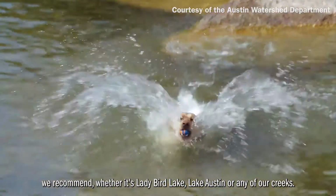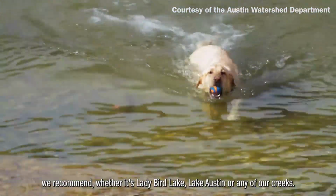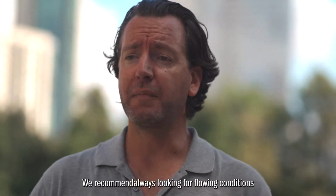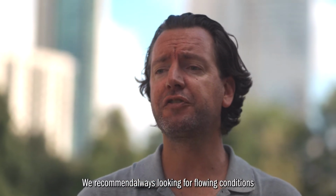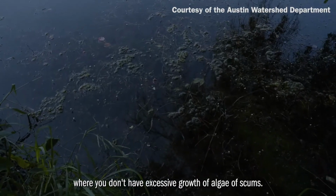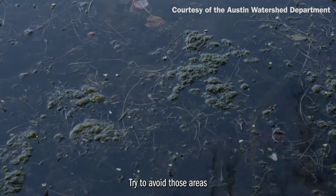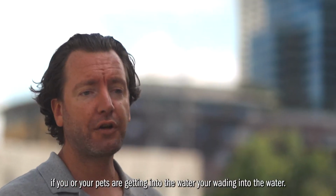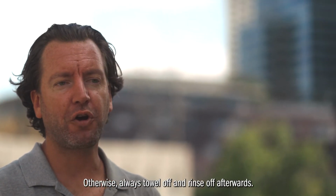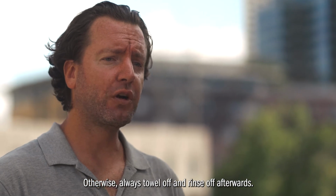We recommend, whether it's Lady Bird Lake, Lake Austin, or any of our creeks, we want people to get out and enjoy these water bodies. We recommend always looking for flowing conditions where you don't have excessive growth of algae, of scum. Try to avoid those areas. If you or your pets are wading into the water, always towel off and rinse off afterwards.